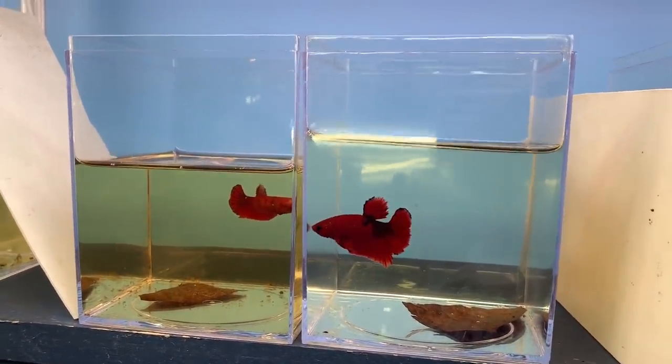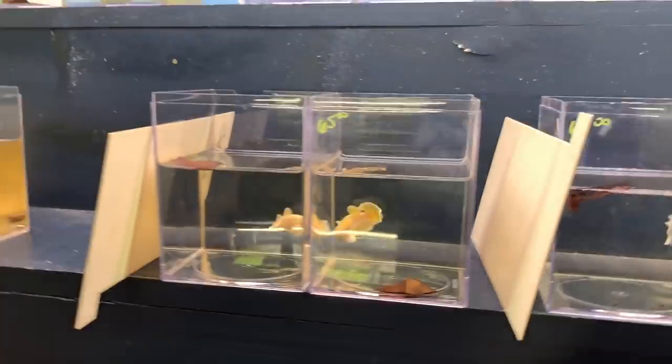Sounds like my kids. I know, right? I'm just kidding. My kids are awesome.